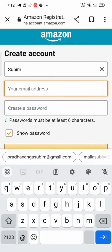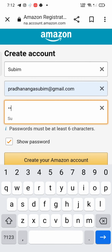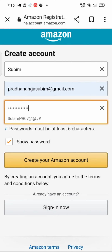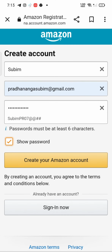Create a password for your Amazon Chime account. Make sure that your password contains at least 6 characters. Click on the Show Password option to check if you have entered your password correctly or not, and tap on Create your Amazon Chime account. By creating an account, you agree to the terms and conditions of Amazon Chime.